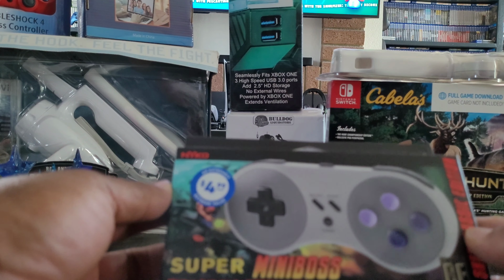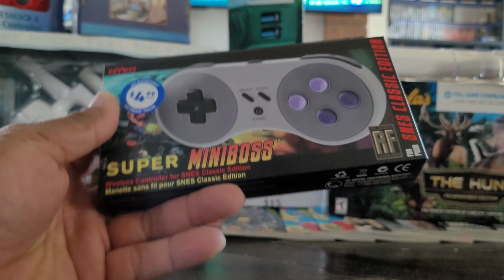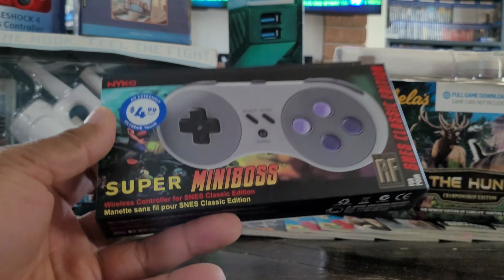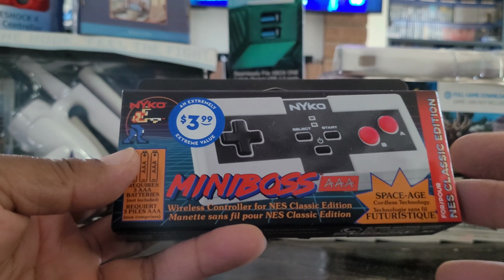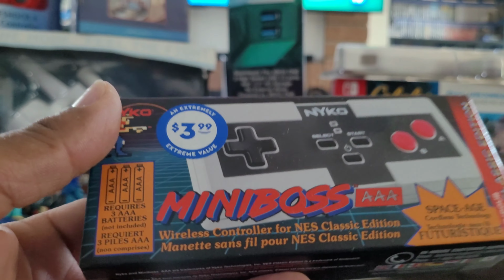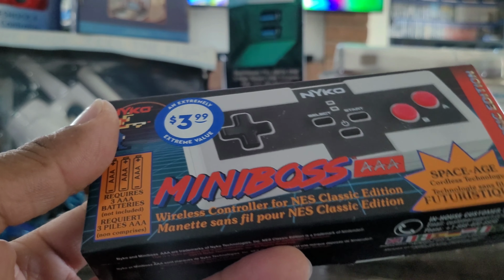And here we go. I also found this, it's from Nyko. I found it for $4.99 at the 99-cent store, and it's wireless. I thought that was really, really cool. And again, at the 99-cent store, I found this one right here for $3.99, and they're wireless. This is for the NES Classic Mini.